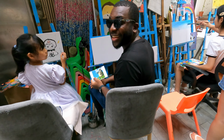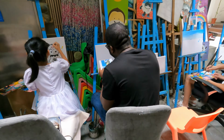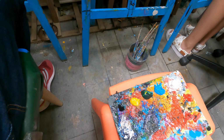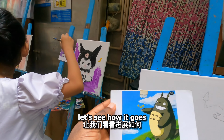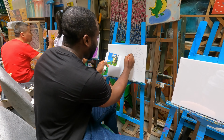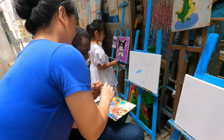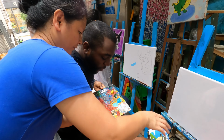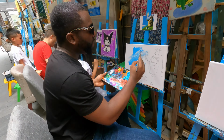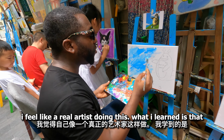It's so difficult. I can't even start. I need the artist's motivation to start. Let's see. Painting right here. And let's see how it goes. Okay. How's it going so far, guys? Keep watching. Oh, Charlie. Wow. Feels good. Now I feel like Van Gogh. I feel like a real artist doing this.